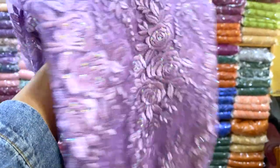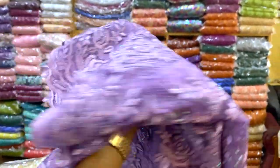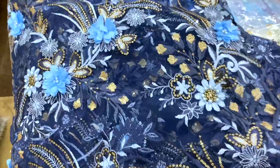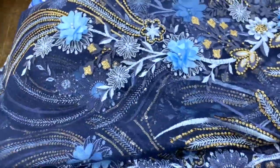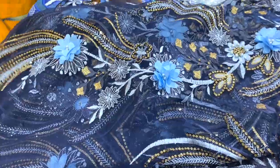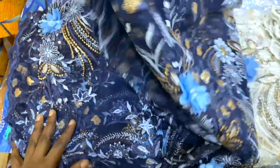This is what this particular one looks like. Let me see this. Oh, this one is pretty. Look at this. What's the name of this one? Petal Swiss. Oh, this one is Petal Swiss. How do you sell this one? This one is 25. Last? So it wouldn't go for 25?